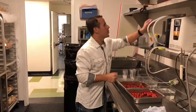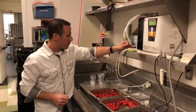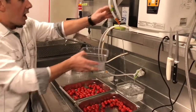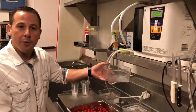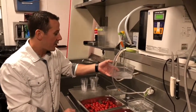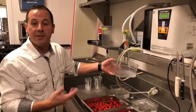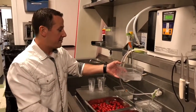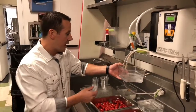And one of them that we're going to show you right now, if I press this button here, what's actually being produced by this device is, this top hose here is making hypochlorous acid, which is 2.5 pH electrolyzed water. Now this is actually twice as effective as most bleaches in terms of disinfecting and sanitizing, and you can use it to disinfect and clean anything around the kitchen, cutting boards, knives, you name it.